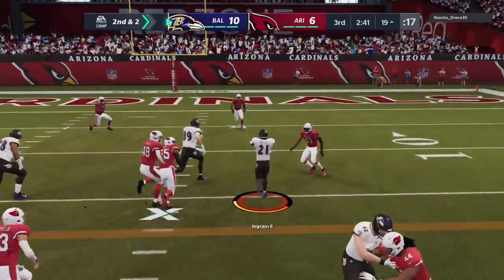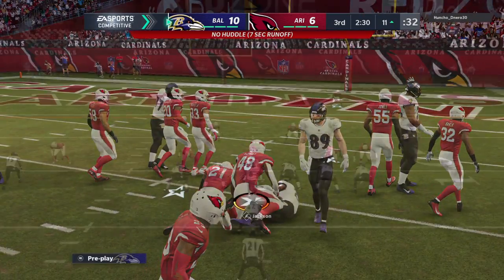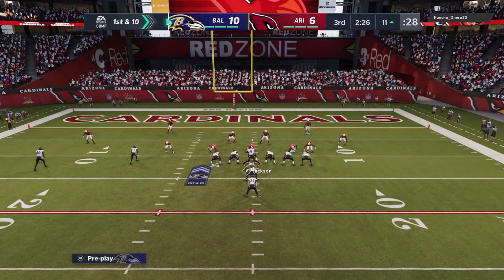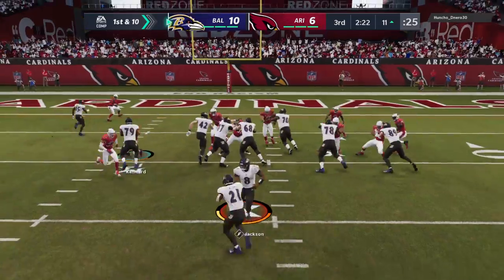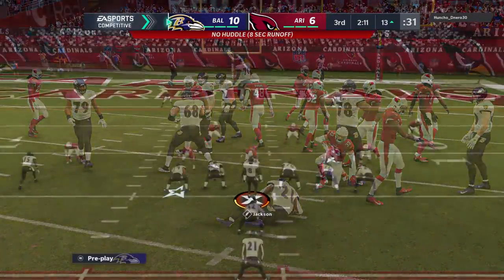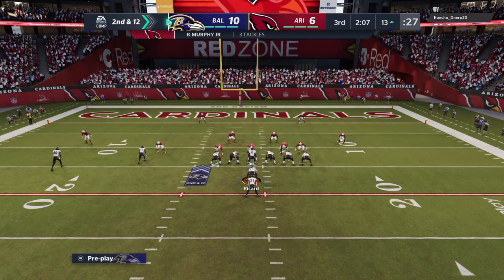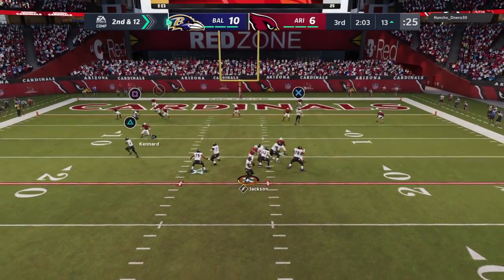Ingram. And he's brought down just outside of the 10 at the 11. Now a 1st and 10 at the 11. An 8-yard pickup. 1st down, Baltimore. Now it's Ingram. And they'll lose yardage here. They go backwards to the 13-yard line. 2 yards the loss, 2nd and 12. A loss of 2. Brings up 2nd and 12.